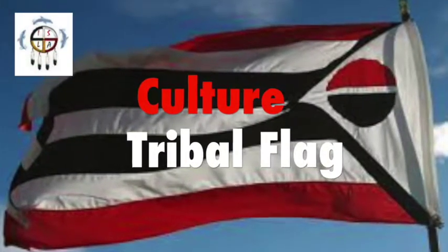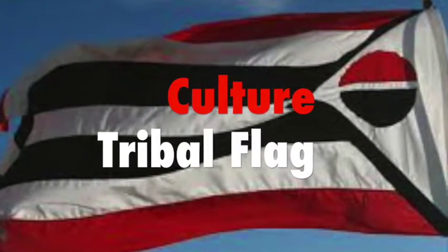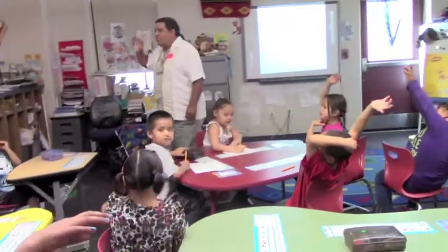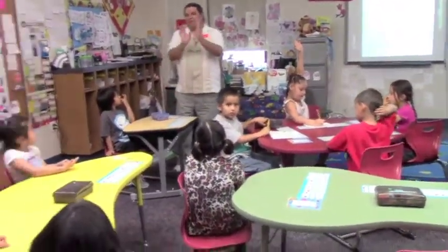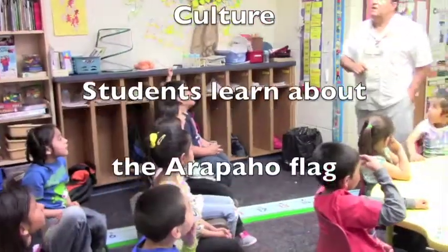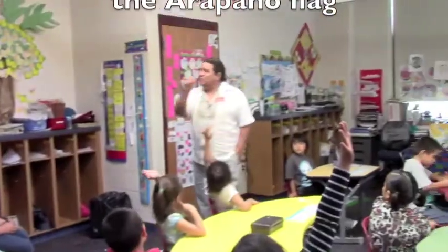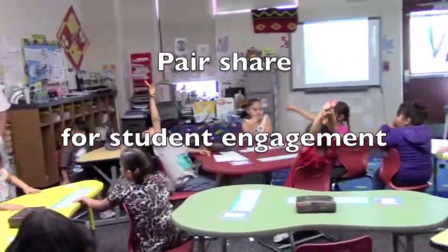Do you know what the Arapaho flag looks like? Raise your hand. You do. Very good. Who can tell me what shapes are in that Arapaho flag? How do you make that flag? A rectangle, yes. Can you see some rectangles in the room anywhere? Talk to your neighbor and point out some rectangles in the room.